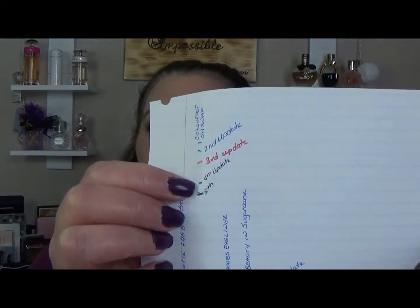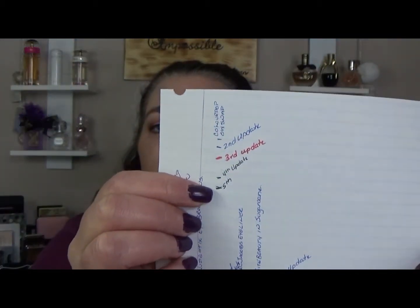Next is my Colourpop Lip Liner in Oh Snap. My goal is to use it up. It's getting there. This was last update, this is this update. I made the least amount of progress in this one. I don't know why, but I did. I have been using it, and it goes with almost every lipstick I'm trying to pan. So this is still in there, still a favorite.